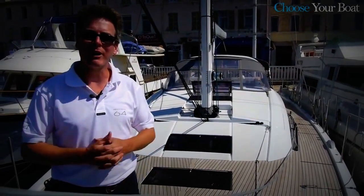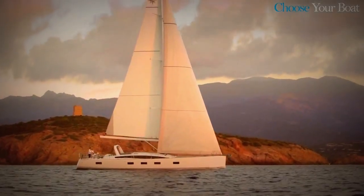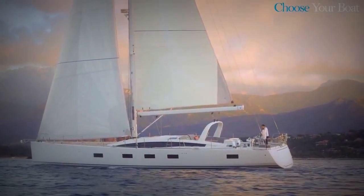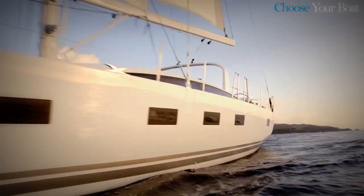This is JEANNEAU's new flagship, just launched. Here we are in hall number 1. The boat was really designed and built around 4 key concepts. The first concept was to enter the super yacht style. So that means elegant lines, beautiful looking boat, lots of features and lots of comfort on board.